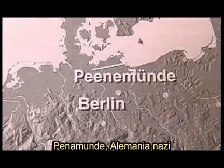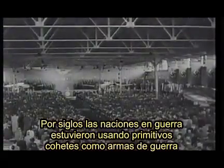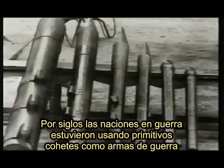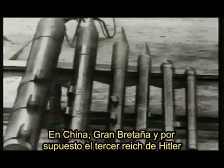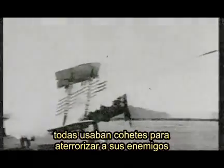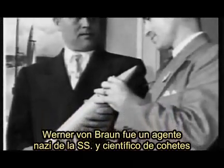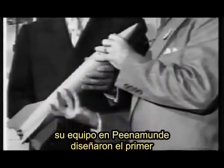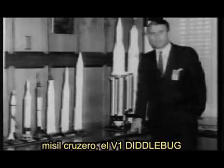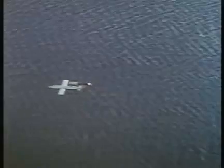Peenemünde, Nazi Germany. For centuries, warmongering nations had been using primitive rockets as a weapon of war. China, Britain, and of course Hitler's Third Reich all used rockets to terrorize their enemies. Werner von Braun was an SS officer and rocket scientist. His team at Peenemünde designed the first cruise missile, the V-1 Doodlebug.